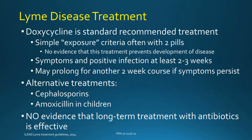The other thing that I'd like to stress is that there is no evidence that long-term treatment with antibiotics is effective, although there are several people who are on IV treatments, et cetera, of long-term antibiotics for chronic symptoms. There is no evidence that this is effective.